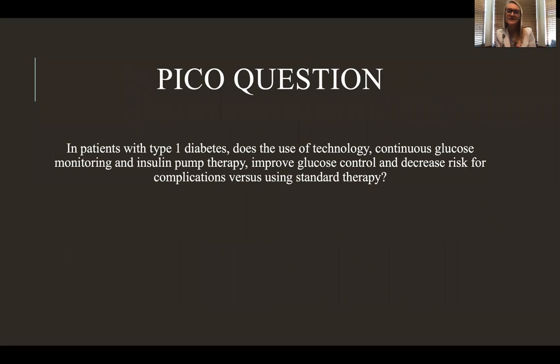My PICO question is: in patients with type 1 diabetes, does the use of technology, which would be continuous glucose monitoring and insulin pump therapy, improve glucose control and decrease the risk for complications versus using standard therapy?